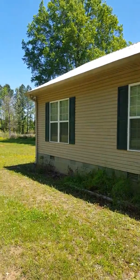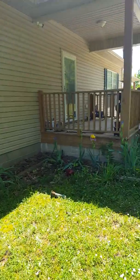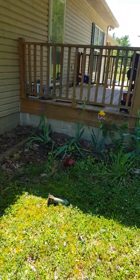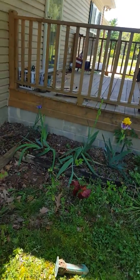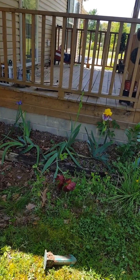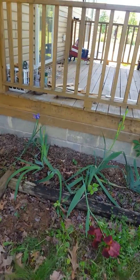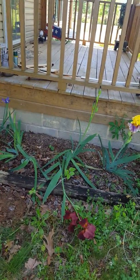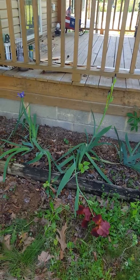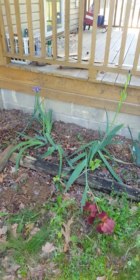But the termite company, Centricon, wanted $260 a year to continue the termite protection on this house. And I told the guy, well, the house I just moved from, which is similar size to this, termite contract was about $120 a year. I said, if you could match that, okay, I'll bring you on. Well, he said he couldn't.